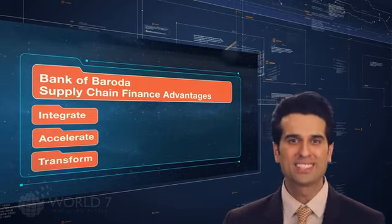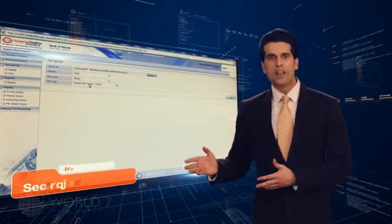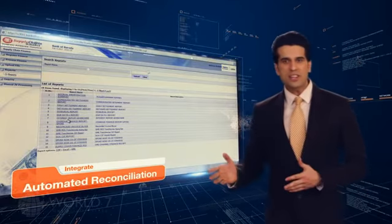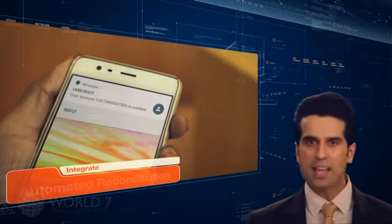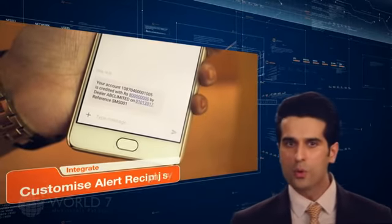How? Take a look. The entire process from approval of invoice by your buyer to disbursal of loan happens seamlessly between all parties on a digital platform, allowing automated reconciliation with your ERP system and generation of MIS. The supplier and buyer get real-time alerts on transaction status, from credit approval to actual loading of limit to your account, so that you immediately get your purchase team to swing into action. In addition, you can decide who in your organization receives the alerts, be it your procurement head, manufacturing head, the sales and marketing chief, or your CFO.